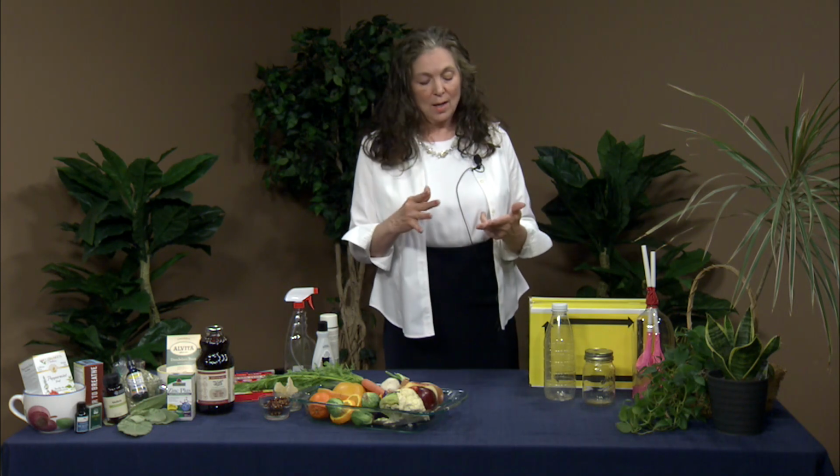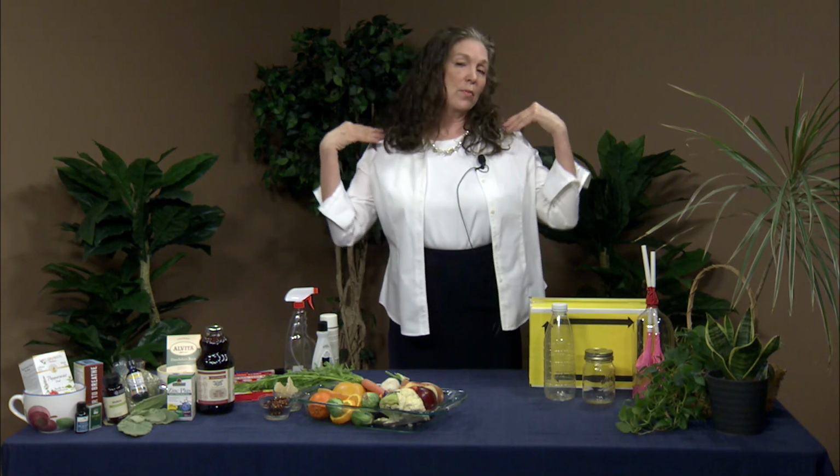But each and every cell in our body requires oxygen to be healthy. So how do we get more oxygen? Well, going back to the baby, if we breathe like a baby, we will actually get more oxygen in, we'll have better stamina, we'll have mental clarity, and we'll detox better. So let's back up. Most of us are shallow breathers. We breathe with our shoulders, so we only get the top of our lungs. But a baby breathes with the diaphragm.